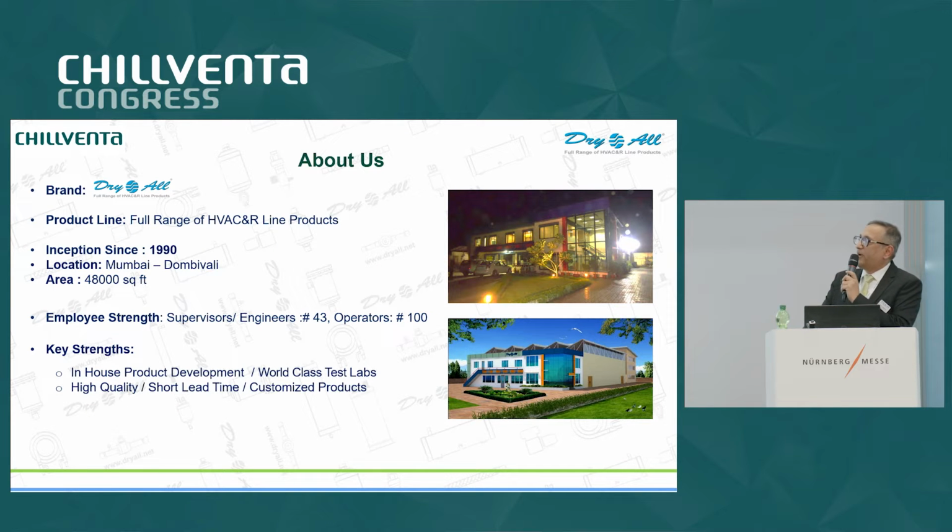So this is our manufacturing unit outside Mumbai. We established it in 1990, and it's around 48,000 square feet in area. We have 150 people. Our in-house product development is done here. We have a world-class lab and very high quality, and we do customization also.